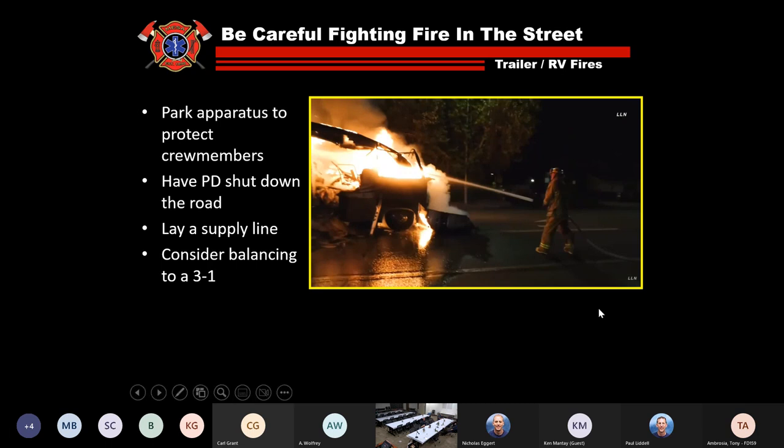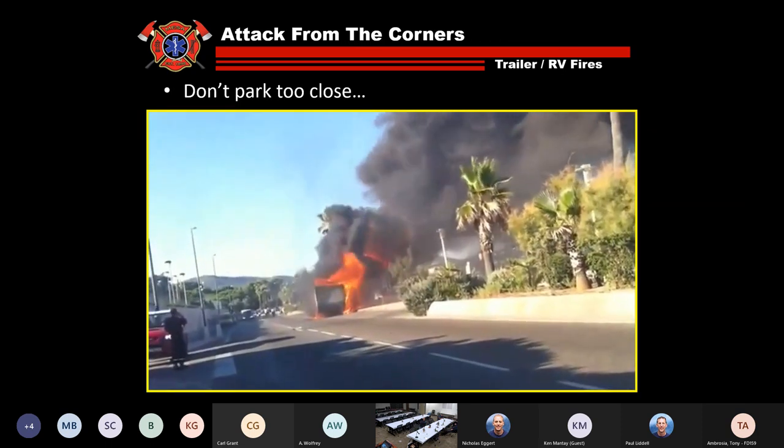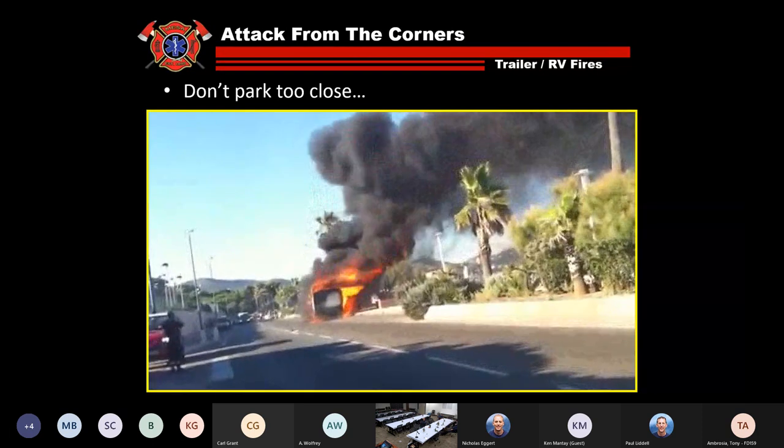And then we talked about before, consider if you've got a significant size RV, I would consider laying a supply line coming in. You'll wish you did, just so you don't have to shuttle water, and you may be able to extinguish the fire with one crew versus multiple crews, and may be able to use your deck gun if necessary as well. So we talked about parking too close, just be careful. Talk about attacking from the corners also.